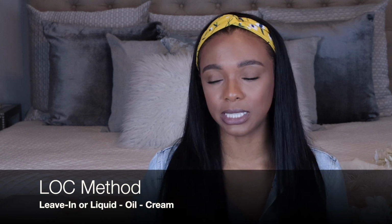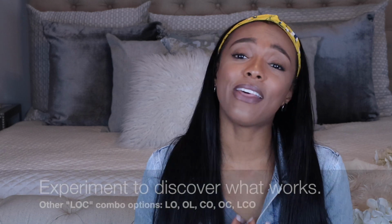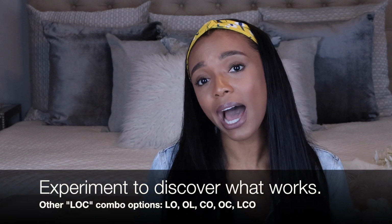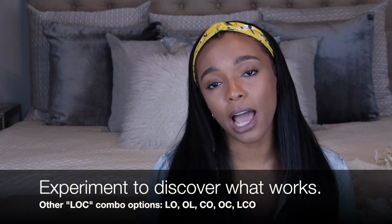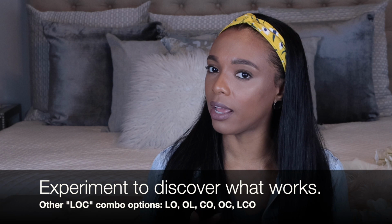Some people believe that this is the order that you should apply those products to your hair, and that is not what is effective for me. I've got to flip the C and the O. So I like LCO. I apply a liquid, cream, and then an oil just about on an every other day cadence. Sometimes if my hair is dry, it just might be every day.